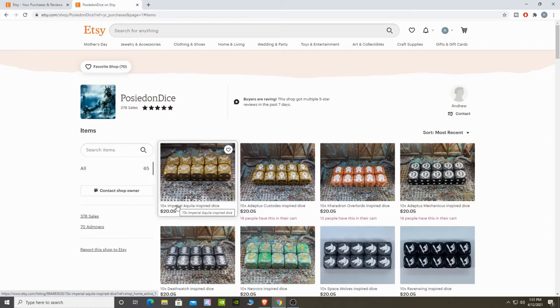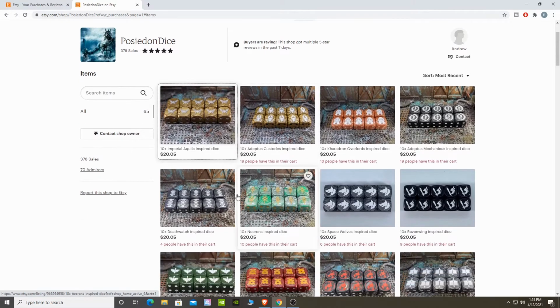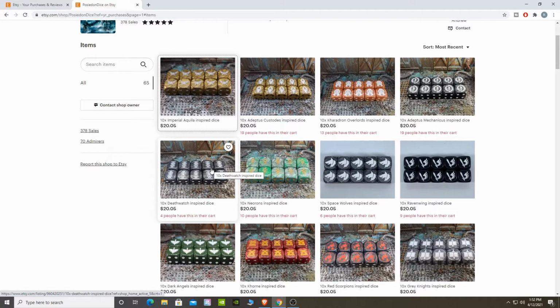As you can see, they're all about $20, but it's only for about 10 of them, and technically if you get the GW limited runs of dice, they're about 20 for 35. But these are completely customized dice that look a bit more handsome than the GW dice. So we've got Imperial Aquila design. Notice they haven't had an Imperial Guard design, so we might have to stick with that.